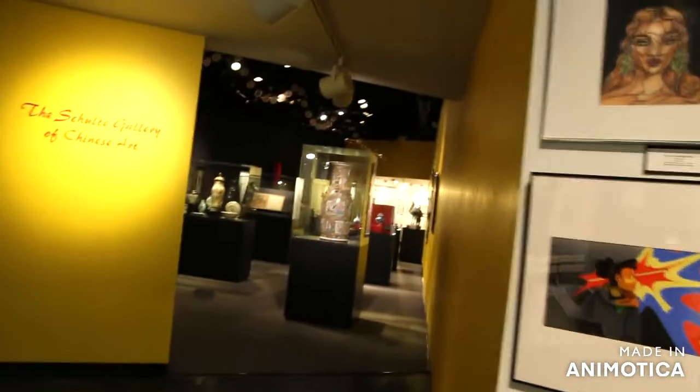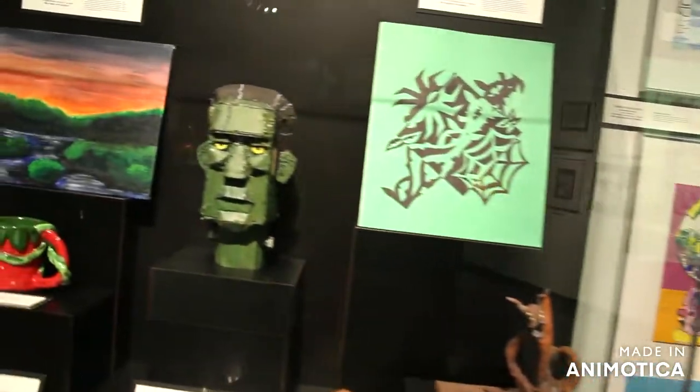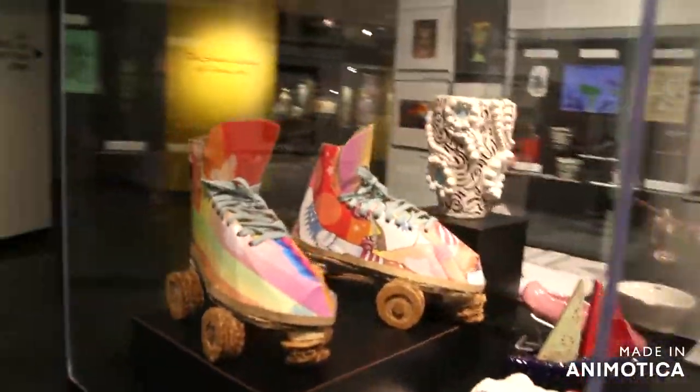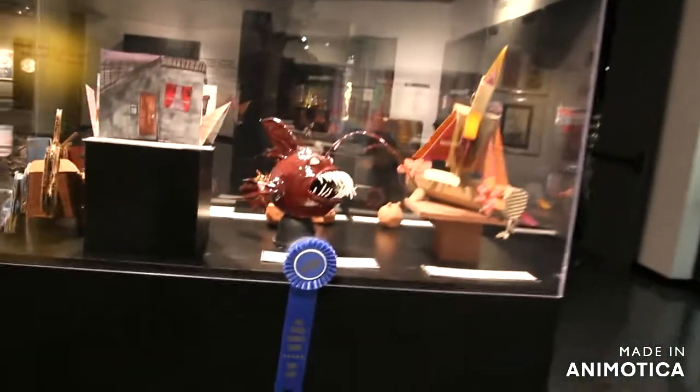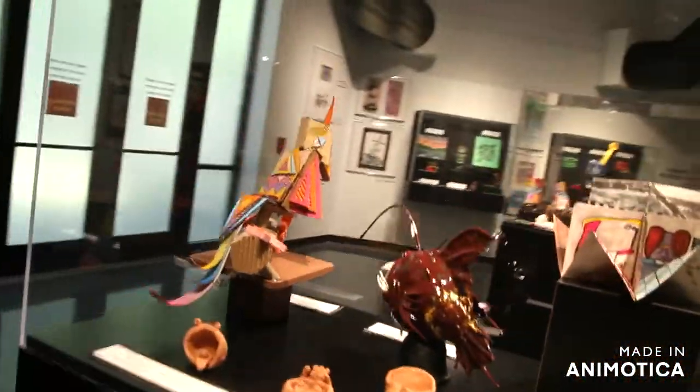Well, we got the room of stuff over here. There's a lot in here to see, guys. Got Frankenstein right there. We got some roller skates made out of cardboard. Look, an anglerfish. We got rockets. Looks like a dog. And we have a bird. Oh, it's a bird. That's what that's supposed to be.